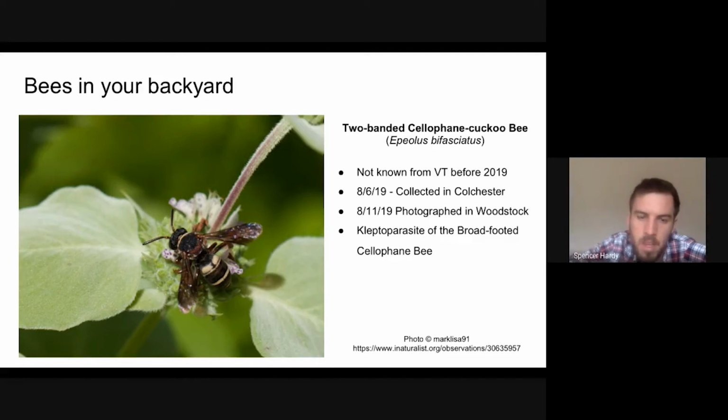So it only can reproduce by finding the nest of a Colletes, or the broad-footed Colletes, and it lays an egg on the pollen ball that's intended for the host, and then the parasite larva develops over the winter, and in the spring or summer, this bee emerges instead of the Colletes host. So the record in Woodstock is kind of interesting in that there are no known records of the host bee, the broad-footed cellophane bee, from Windsor County. It's obviously there because the Epeolus is there, and then this kleptoparasitic bee is there. But hopefully in the next couple of years we can find those, get some records on the map for a lot of these specialist species.